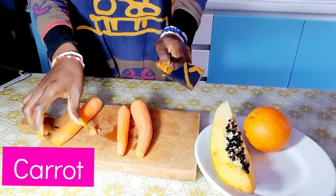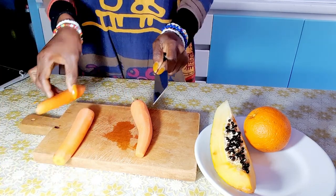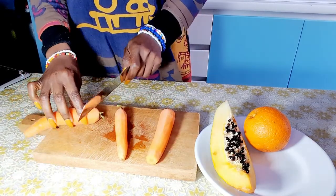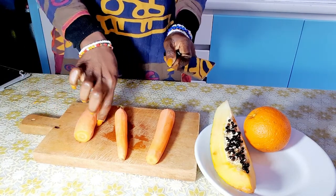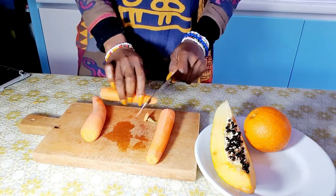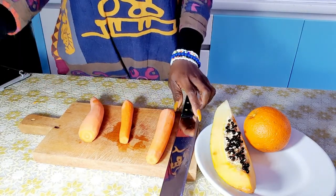Today I'm going to prepare body oil to glow your skin. So if you want to glow your skin and you want it to look nice and gorgeous, stay tuned and watch this till the end. Today I have three ingredients here that I'm going to use, and these three ingredients have a lot of benefits on our skin. First of all, let me introduce to you the ingredients we are going to use.